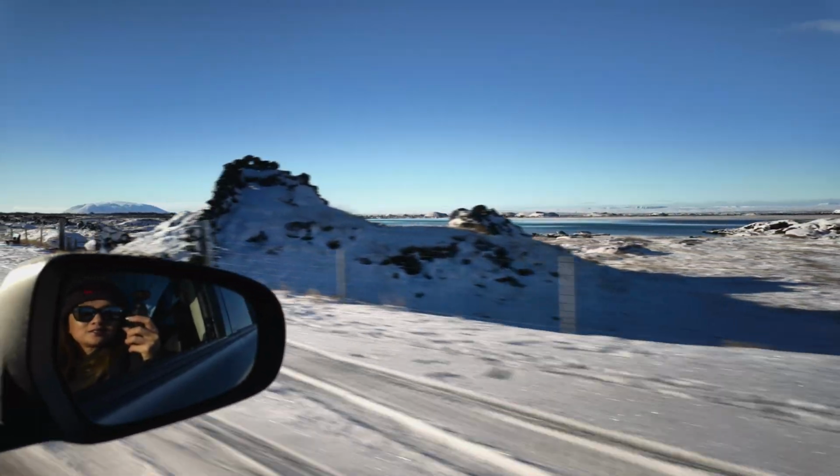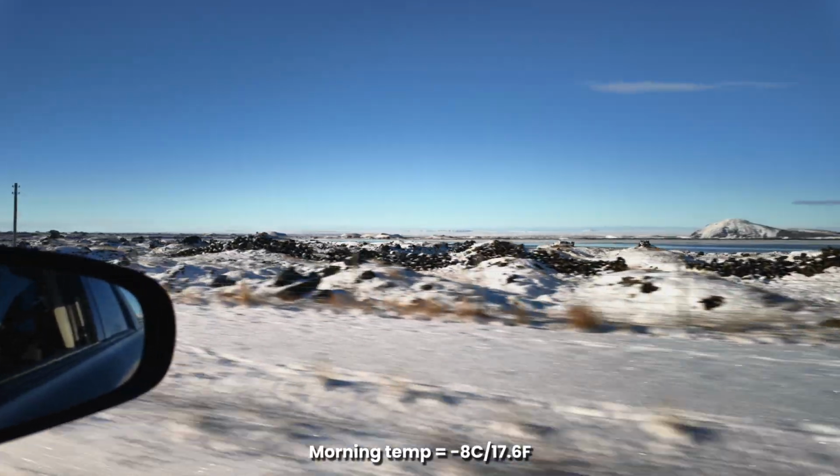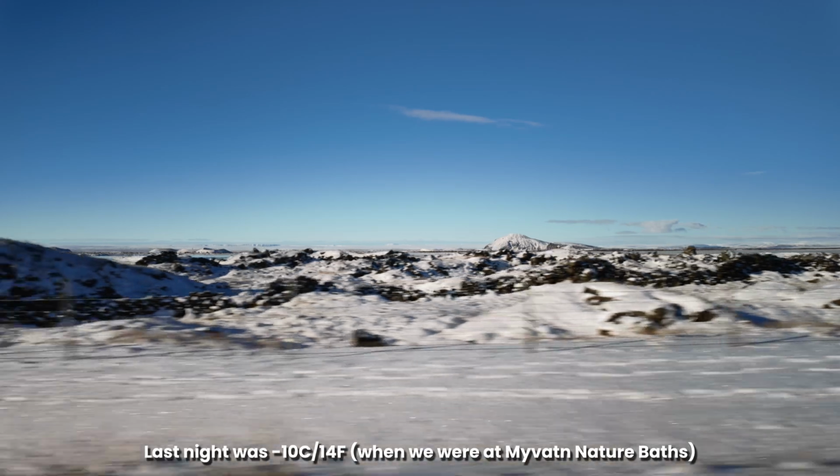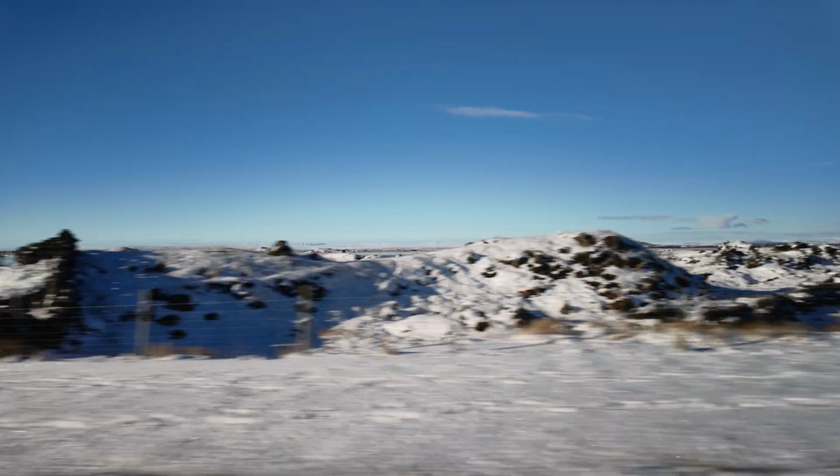So this was actually the coldest day for us in Iceland, and it was -8 degrees Celsius or 17 degrees Fahrenheit. So bundle up if you're headed to this area at this time of year.